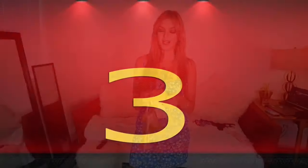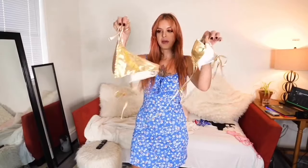But yeah, I've got another one coming, so we'll be trying on that one. But for the meantime, we're going to try on these sheens. I just have to make sure my nipples are in place.